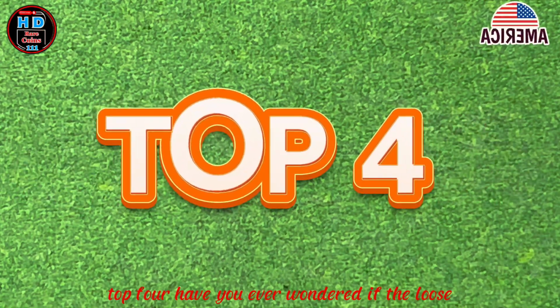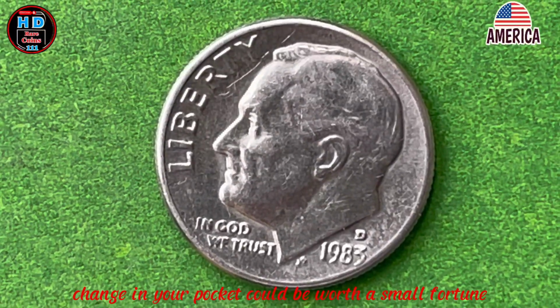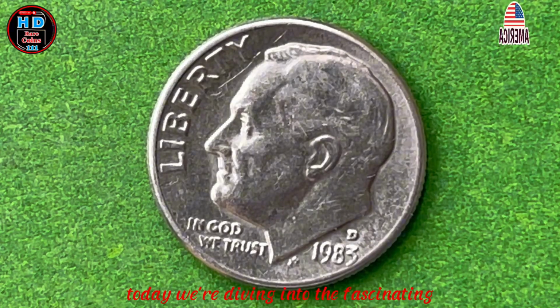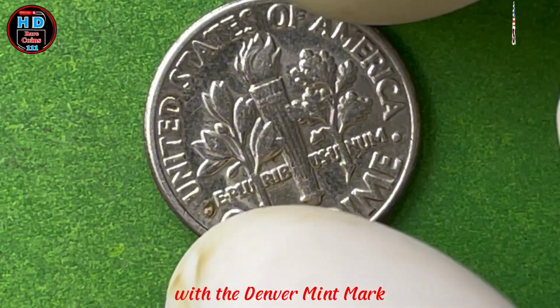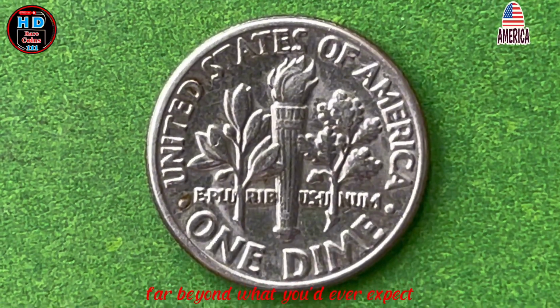Top 4. Have you ever wondered if the loose change in your pocket could be worth a small fortune? Well, get ready to be amazed. Today, we're diving into the fascinating world of the 1983 Roosevelt Dime with the Denver Mint mark, a dime that might be hiding a value far beyond what you'd ever expect.